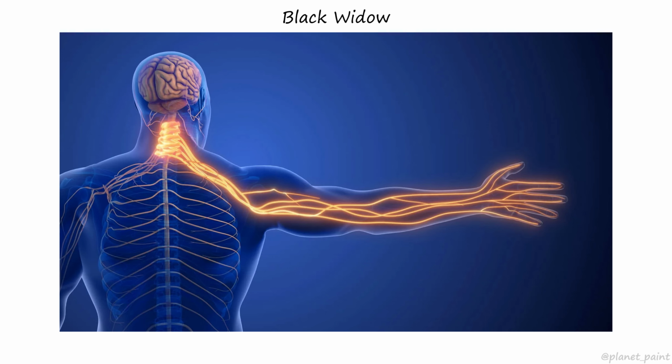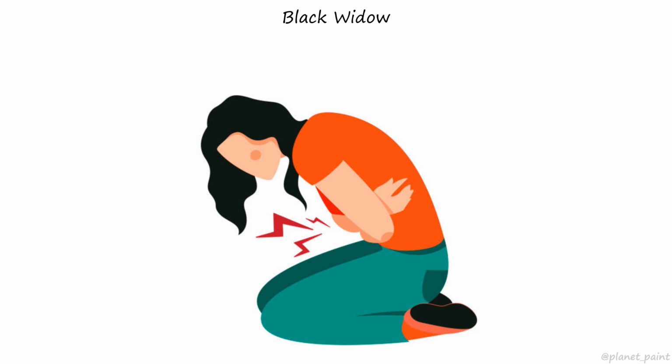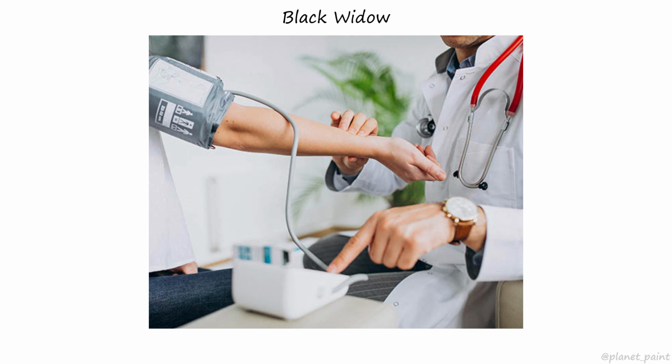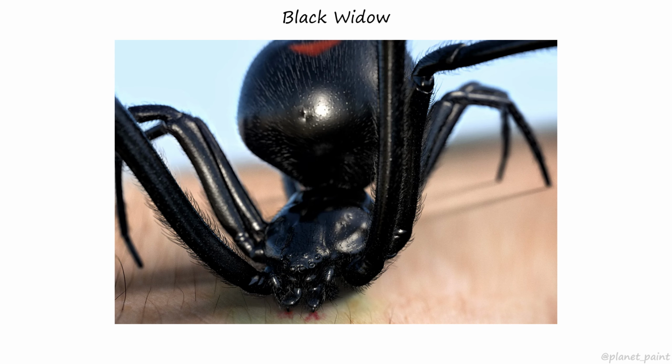It messes with your nerve cells, floods them with neurotransmitters. You get intense muscle pain, cramping that makes you want to scream, nausea, you are sweating buckets, your blood pressure shoots up. The pain usually hits its peak within a couple hours and can stick around for days. But here is the weird thing: despite that crazy potent venom, these spiders almost never kill anyone anymore.